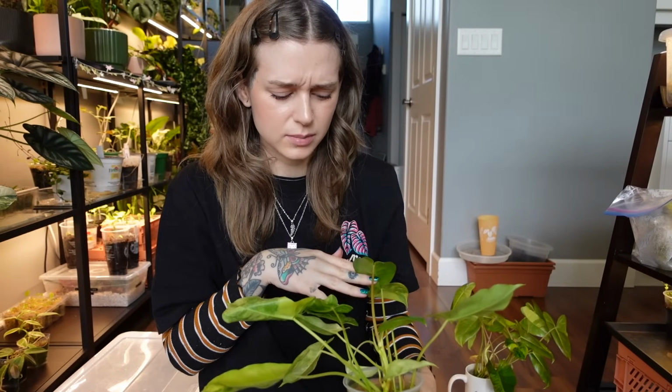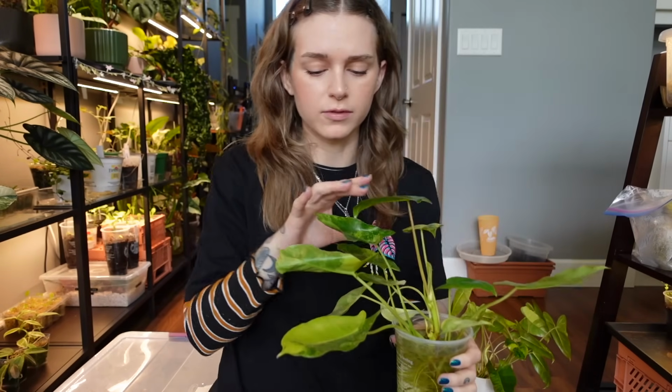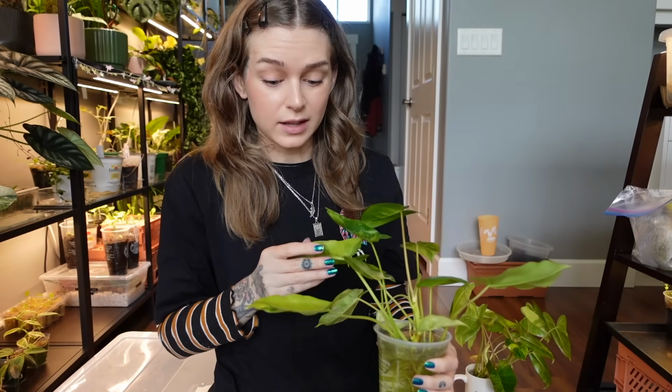These have been growing. This has barely been getting any light, actually, but it still looks really good. It hasn't been growing a ton. It's been under Barinas, but super far away, on my bottom shelf over there. So they've just been staying alive, but not necessarily thriving. So I'm excited to get them potted up.